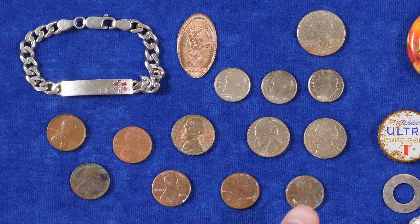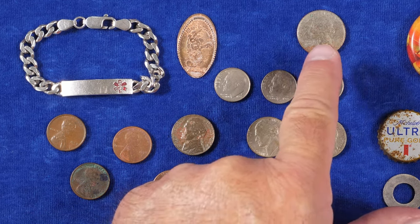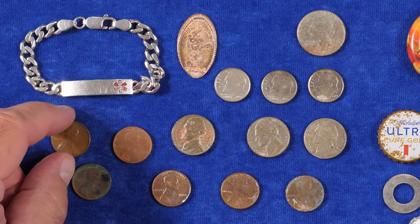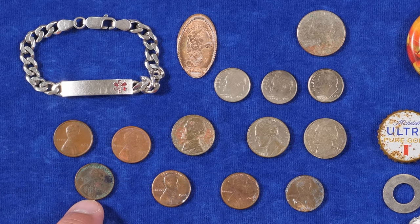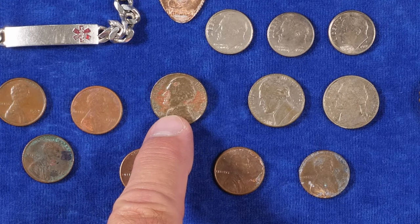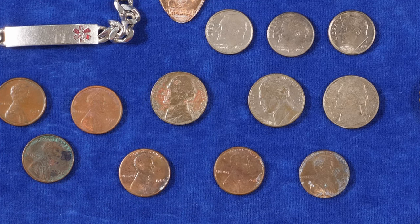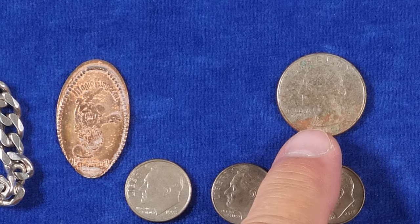On the coin side, we had a total of six pennies, three nickels, three dimes, and one quarter. These three pennies here are all copper. This one's a 71, and we got a 74. This one's a 1980, and after that, you get into about 86 and on up. On the nickels, this one here is a 1954. So that's a nice older nickel there, and then this one's a 76. Nothing old on the dimes, and the quarter is a 1987.